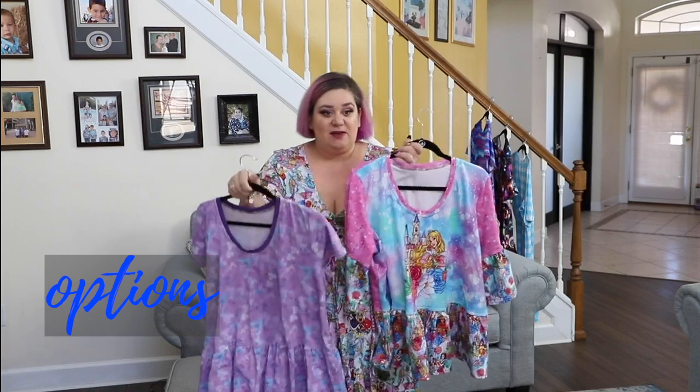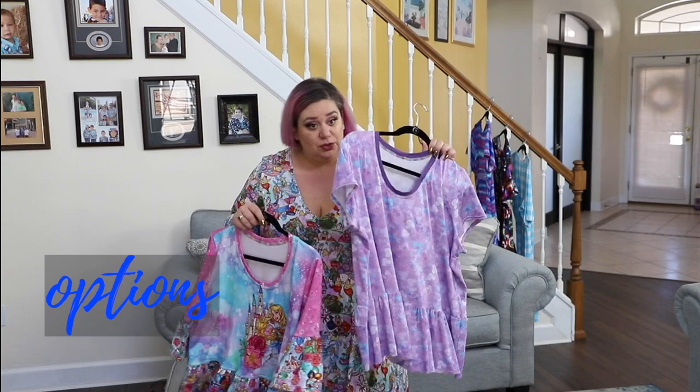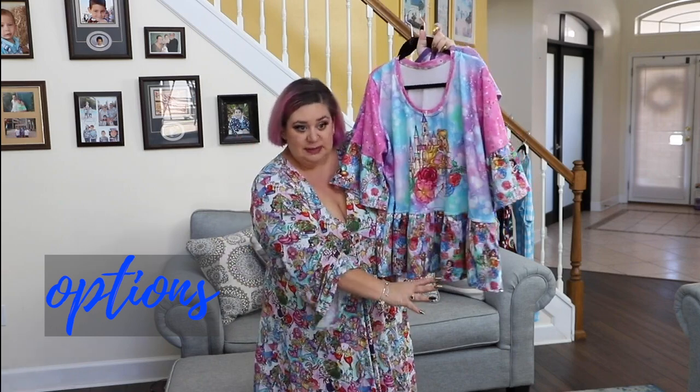So these are the tops that I've made. For tops, you can also do a regular top without the bottom skirt. The pattern includes an option for a simple top.